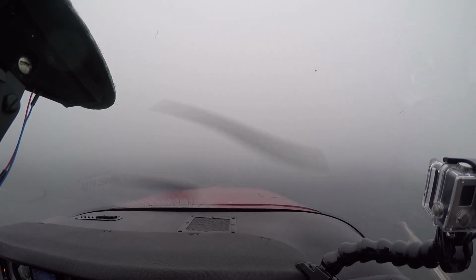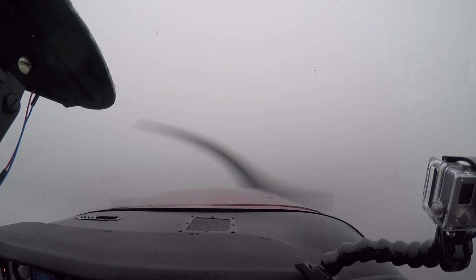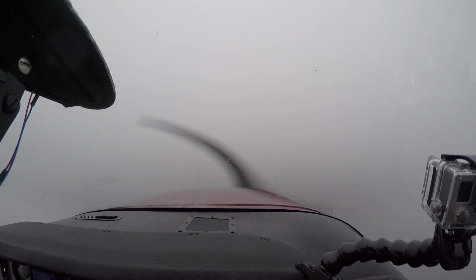We'll just hang out here at 1.6. Waypoint's approaching. Maintain this heading. Level the wings. Maintain this heading. Okay. And there's the glide slope. Okay. Reduce power to 13.5.